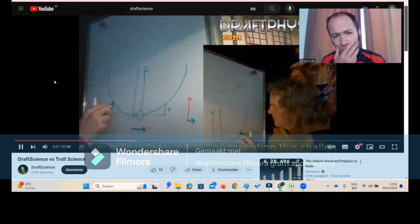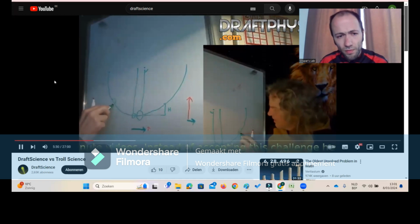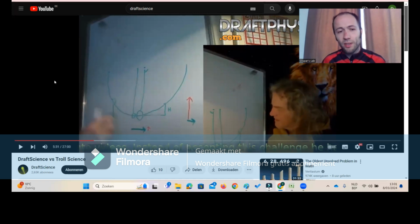The simple argument is the position from which he launches the object. We are not interested in the position where it is launched, the release position. We are interested in its velocity right before collision and the velocity right after collision.